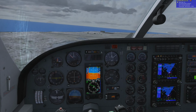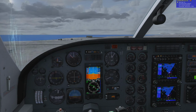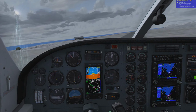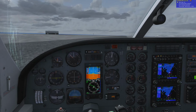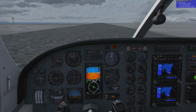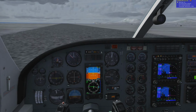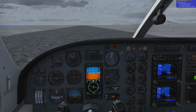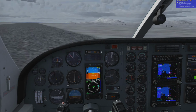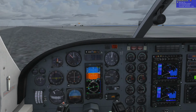We need to go left. Need to get left. Oh, we're gonna land off the runway. Oh my goodness. Horrible. Horrible, I know. Bad comments are coming. Oh, that was bad. I needed to get left more. I was trying, but I was trying to get left, but I just couldn't.